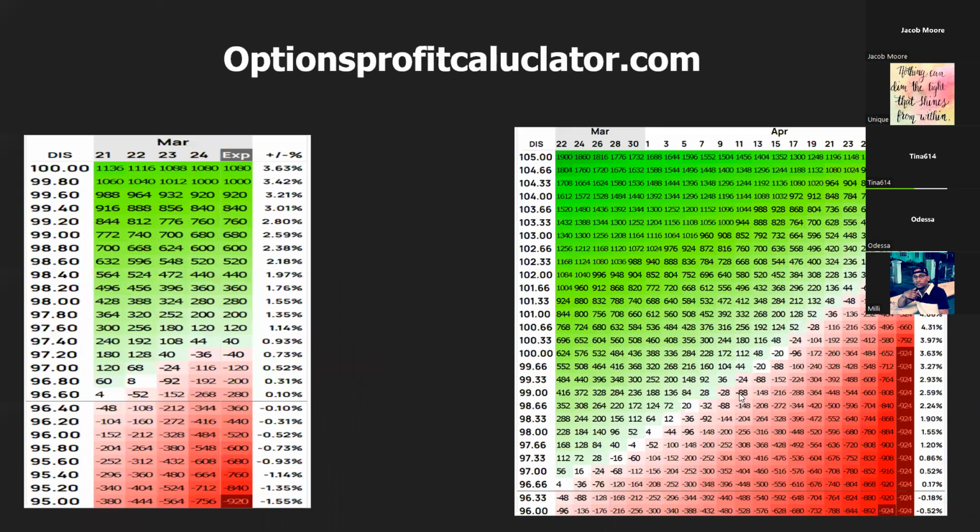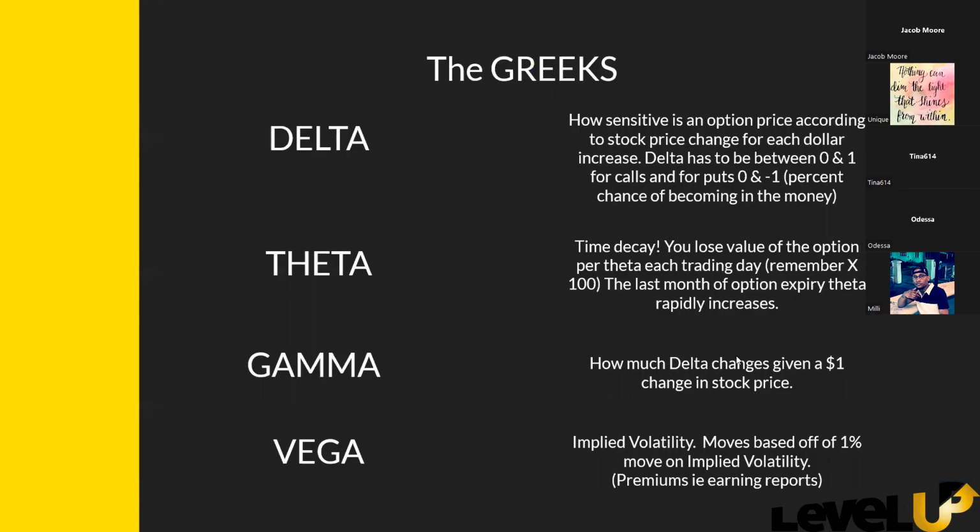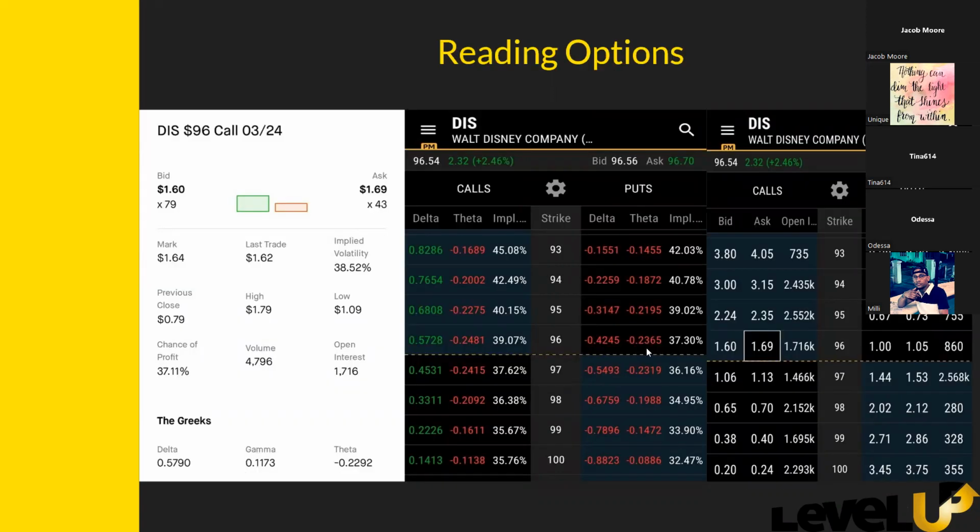You can even see here, I'm not going to go into much detail about it. I don't even have it on. These are screenshots. I don't even have it on my own personal options, but I can see it if I wanted to bring it up. So you can see it here, gamma. Again, it's how much delta changes given a $1 change in stock price.